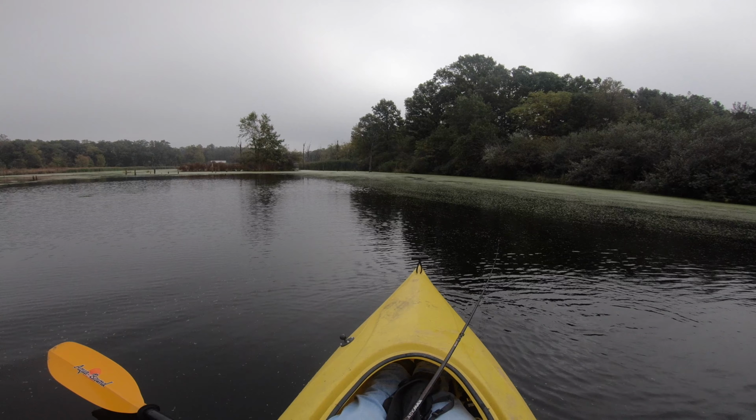Water's getting chillier. Right now it's about 66 degrees out. Tomorrow is October 1st, last day of September. We're out here getting them. Beautiful fish. Second one on the chatterbaits. Got a pretty good rhythm going on now. Just got to find a little bit bigger size and we'll be set.